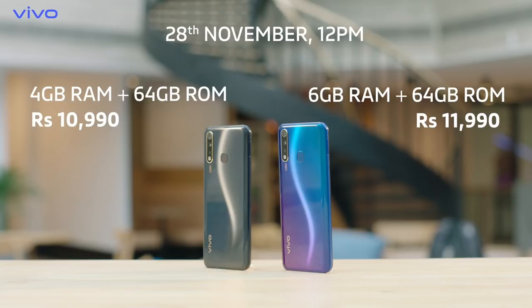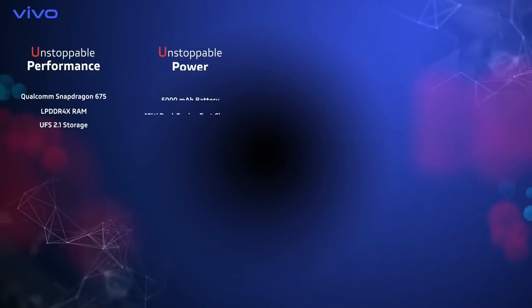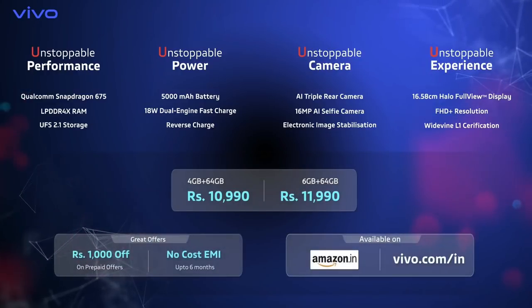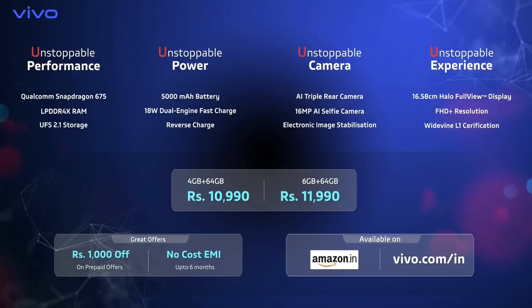To top it up, we also have two exciting launch offers. First, ₹1,000 off on prepaid orders. And second, no cost EMI up to 6 months.